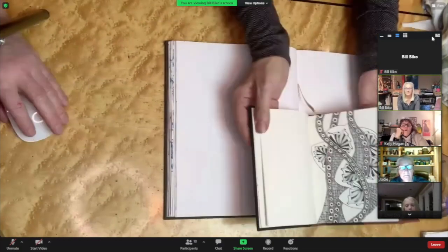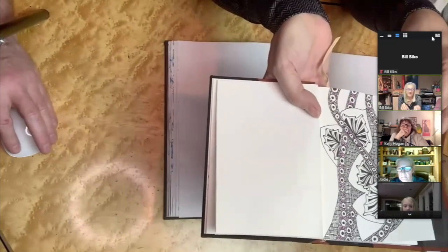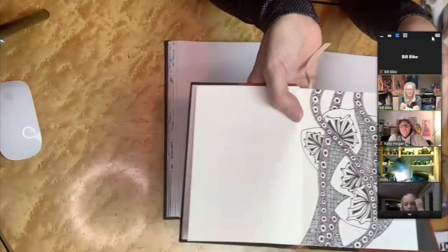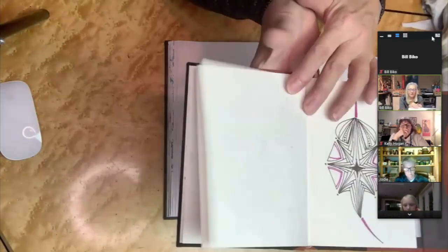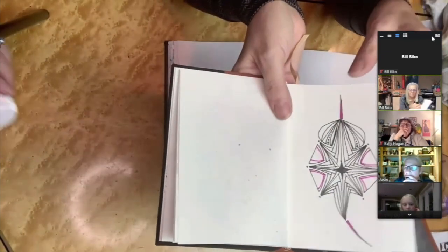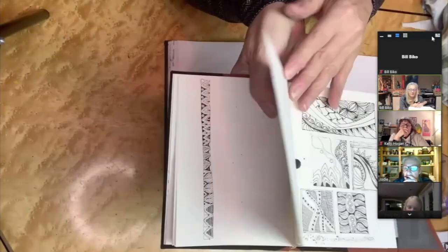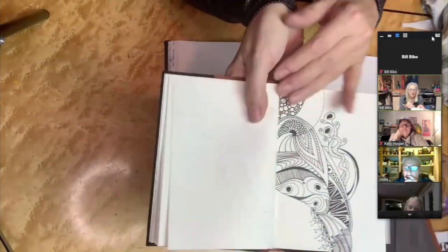Anyway, so this is one of my books here. It's got thinner paper in it, so I can't do a lot of different doodles. So I was just playing with it and doing different things and with different pens and stuff like that. So here's some of my little doodles that I've been working on.